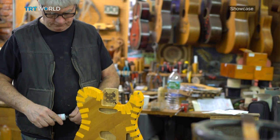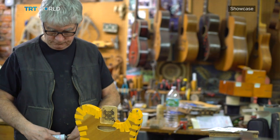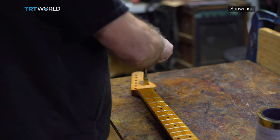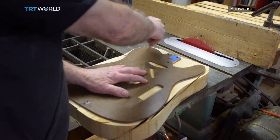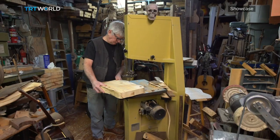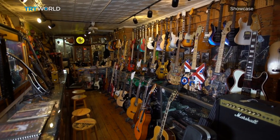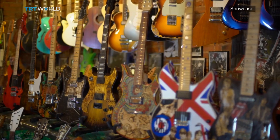So that was the same tools I use today. Everything today is what they call CAD-CAM, which means it's controlled by a computer. So all the depth, all the profiling, the bits are all controlled by computer programming. And I don't use any of those. Everything I do has to be an actual template that's screwed to the back of the wood, and you follow the template. And because everything is handmade, each guitar is one of a kind.